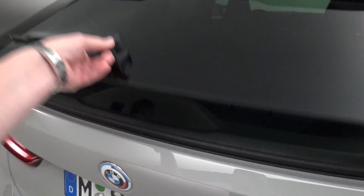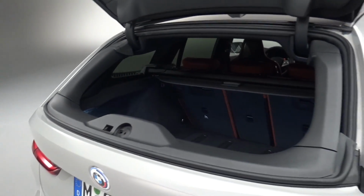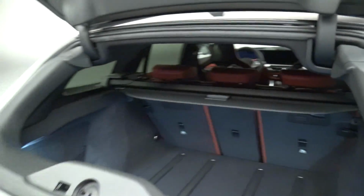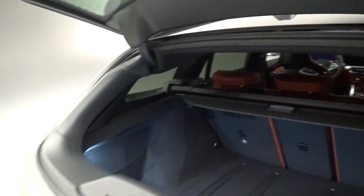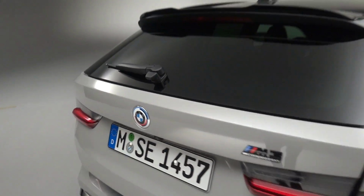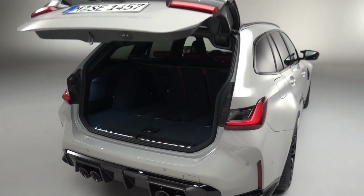Signature BMW, you can open up just the glass. Plenty of storage back here. We'll go and have a look at those new displays in just a second. And in fact, we'll take a full look through this. But obviously, having the tailgate like this in an M car is a lot of what it's about.